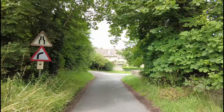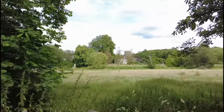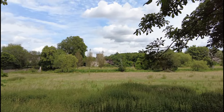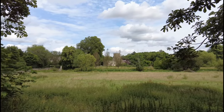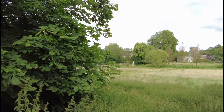So this is the edge of the village, and just across here you can see the church in the distance. I hope the camera's picking up. There's a lovely water meadow before it, and then the church there in the background. Absolutely beautiful, pastoral, typical English countryside image, isn't it?